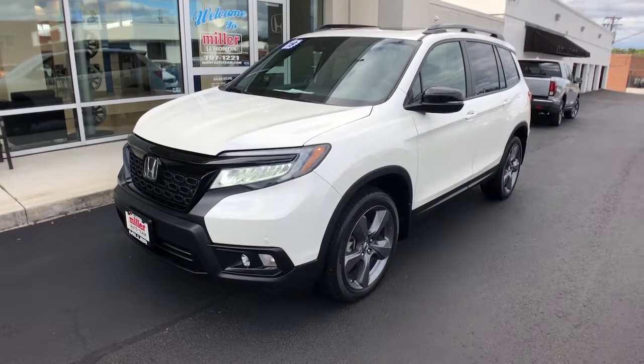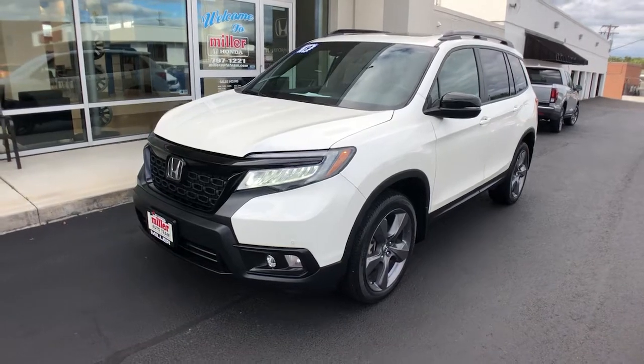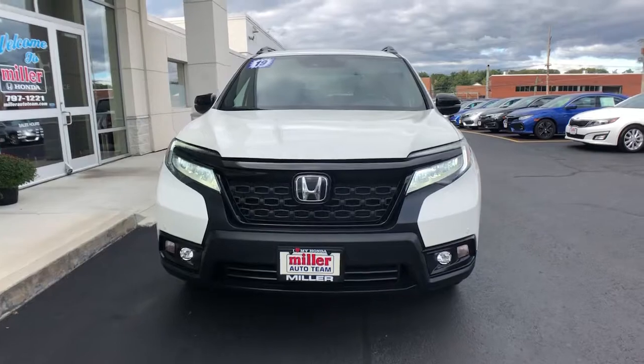This could be the car for you. The 2019 Honda Passport. This vehicle is an outstanding buy with fewer than 35,000 miles on the odometer.